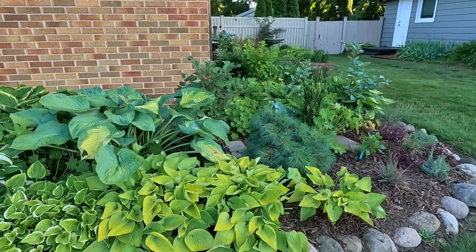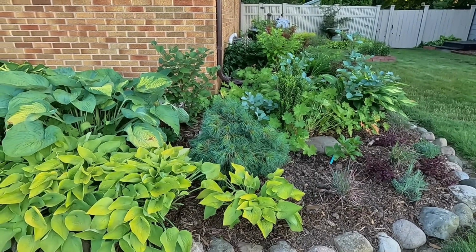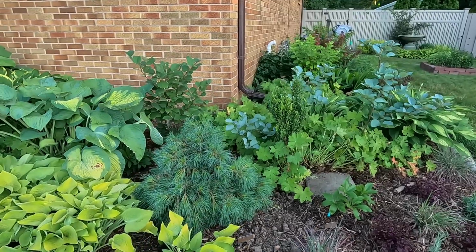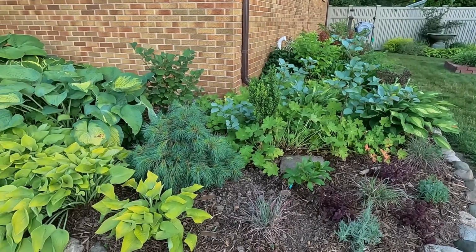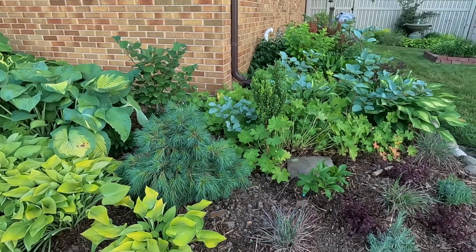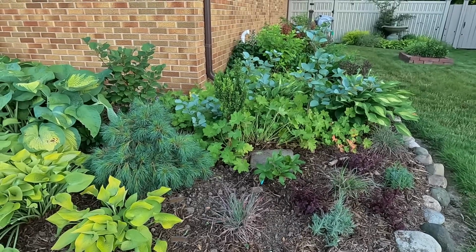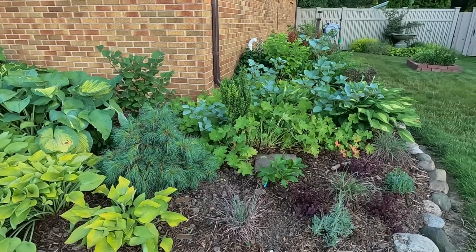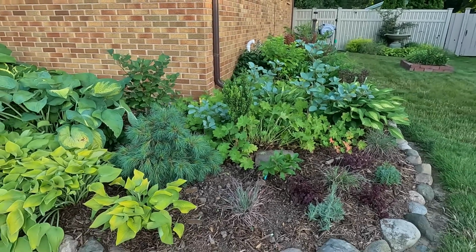And I did some digging over here. I removed some additional gold edge hostas here, and then I planted our beautiful white pine on this edge. The reason why I did that, the dwarf Niagara Falls white pine here, is because we have that beautiful blue tone going on in this garden bed. And so I thought I would continue to carry through with that, using another texture and form with that color. So I think it turned out really pretty. Let me know what you think.